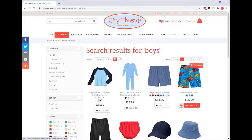Now, they have a lot of boys items here. You can see just in the first results here, they've got boys clothing, thermal long johns, swimsuits, hats. These are all things that are related to boys. But because most likely when someone's searching boys, they're probably not looking for all those other products, there are some really quick tools that the user can use to narrow that down.